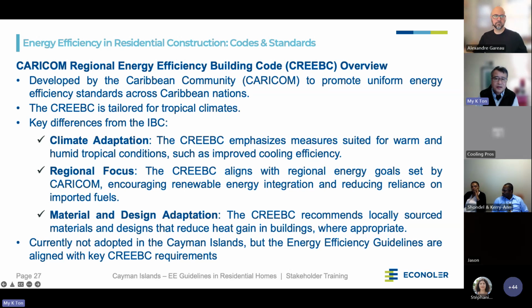So the CREEBC is the international building code, but it's tailored for tropical climates. So there are some key differences when you tailor the code to the Caribbean climate. Of course, you have to adapt to the climate of the Caribbean. So it emphasizes measures that are more applicable for warm and humid tropical conditions, such as improved cooling efficiency and ventilation. Remember we talked about the code also emphasizing things like structural integrity, and it takes into account the fact that we in the Caribbean experience many storms, some strong ones. So that is also taken into account.